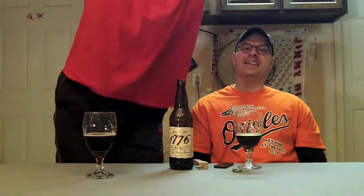Now, you said it didn't have any belching characteristics. I proved you wrong. Our buddies over at Rate Beer, since it's a 10.4%, what do you think they gave it? Well, they didn't. I'm sorry. They didn't give it any grade yet because it's not even listed on Rate Beer or Beer Advocate.